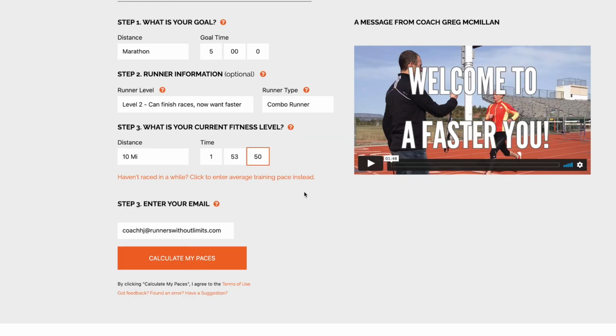So now let's start over with the marathon proof of time and those pace adjustments. So I plug in a 5-hour time for the marathon. This is what our goal is, right? Then I go into my 10-mile, this is a recent 10-mile finish time. That was a 1:53:50.